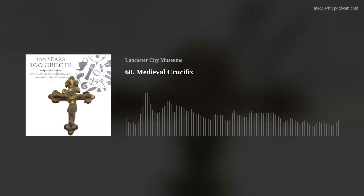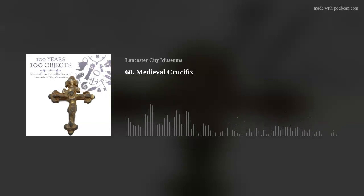Today's object is a tiny metal item which was part of someone's religious life until they lost it one day around 600 years ago. Today's object is a crucifix pendant.